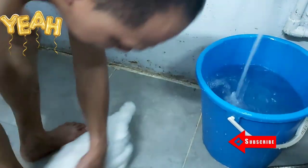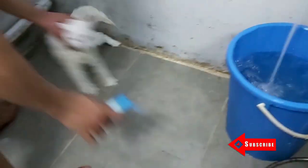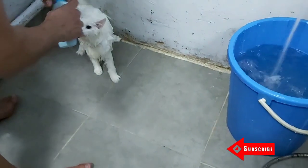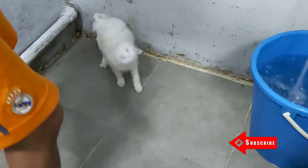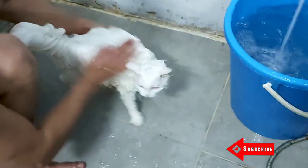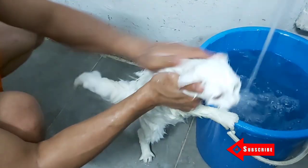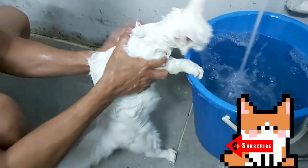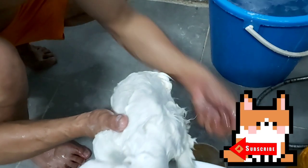Welcome back, mga ka-MHC. This is how we are going to give our cat a bath. First, pour clean water onto your cat. Second, shampoo their fur thoroughly. Then third, scrub the white fur continuously until it becomes really, really clean. Always remember, guys, you have to bathe your little white cat twice a week. This is how we maintain the white fur of our cat.